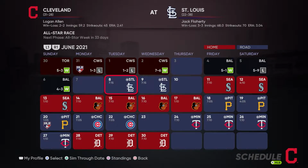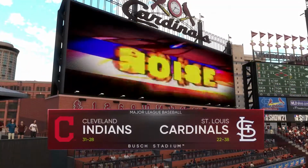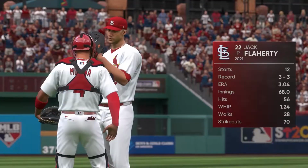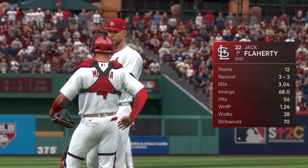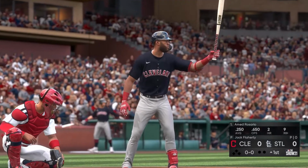Second half of the series, we'll be facing the St. Louis Cardinals. This is a Cardinals squad that has struggled this season, to say the least. 22-38. Definitely the most disappointing team in baseball. They're looking to at least have a good 2-game series here in interleague play. Jack Flaherty is on the mound for the Cardinals, one of their bright spots so far this season.